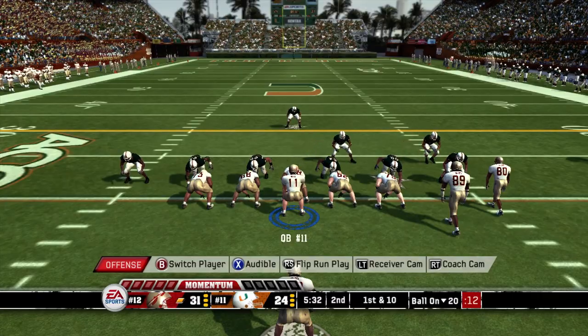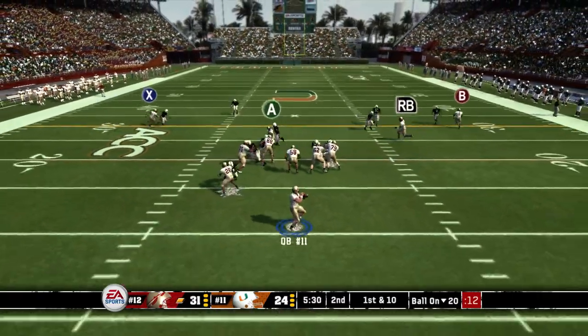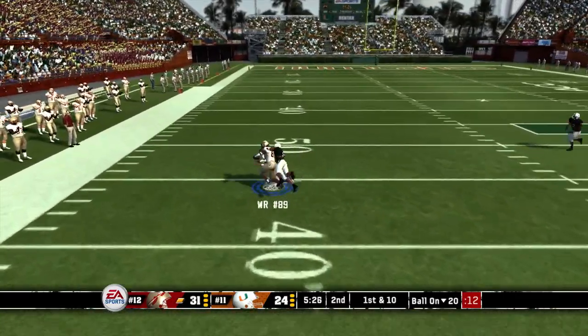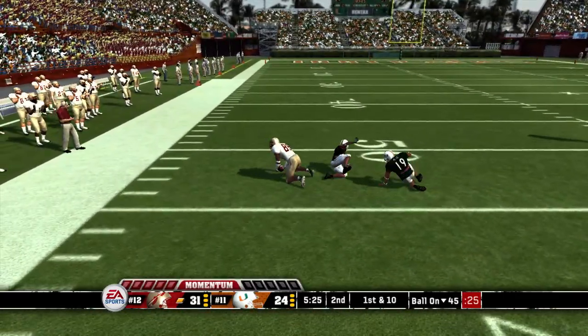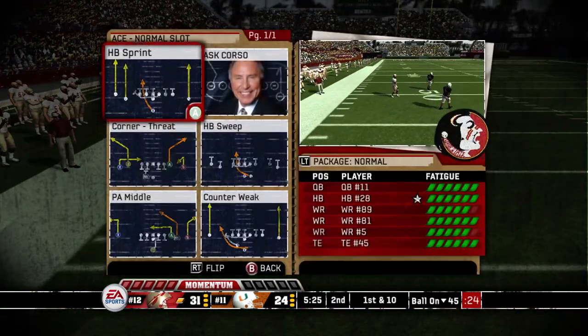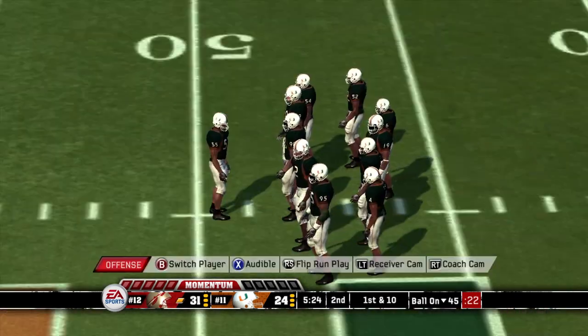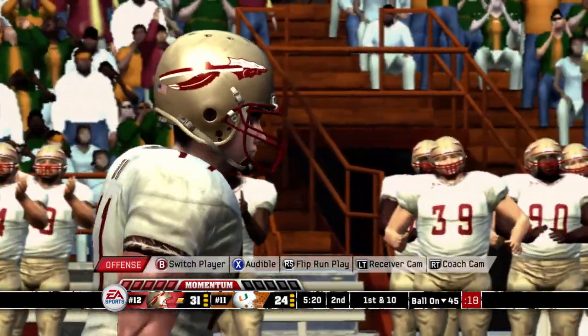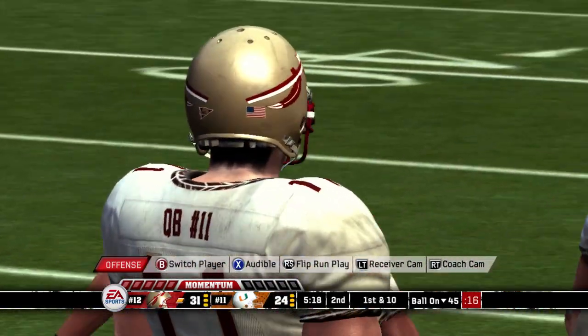The Seminoles come out in the ace formation. He drops back. He looks. Throws this one out to the left. It's complete. And he's tackled at the 45-yard line. How about that play? I like this call. Anytime you can present the threat of possibly breaking one wide open, you loosen up the defense a little. It'll be interesting to see how the defense adjusts here.